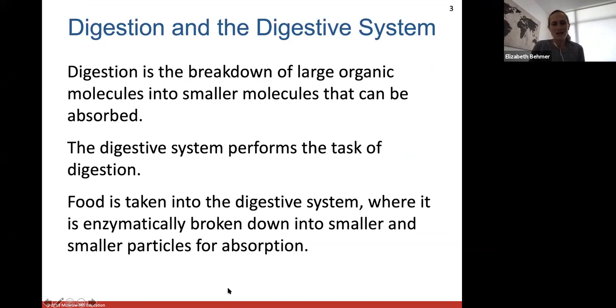So when you eat an apple or scrambled eggs for breakfast, your body will try to digest it. It'll take the larger organic molecules and break them down into much smaller molecules that can get through the intestinal wall so they can be absorbed. Once those nutrients are absorbed, they usually go to the liver for processing or other parts of the body for storage. Your digestive system performs that task of digestion, where food is taken in and enzymatically broken down into smaller and smaller particles for absorption.